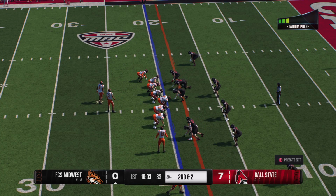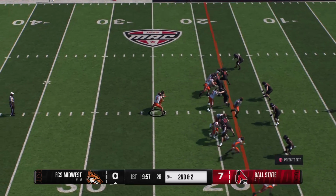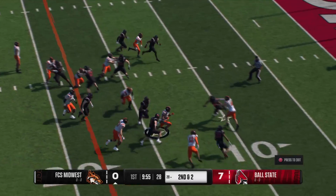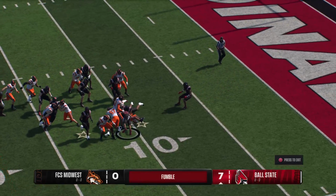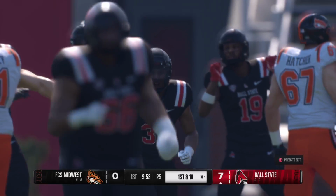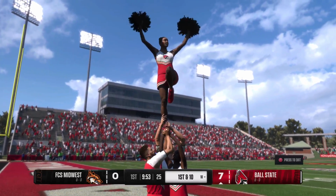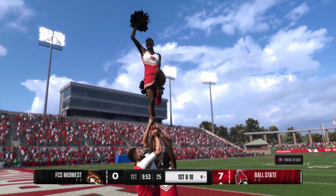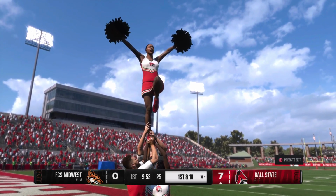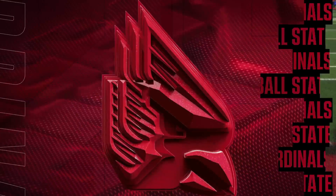At the 20. Second down. From the gun. The running back looking for room. It's a fumble. Defense just cradling that fumble and securing it. Oh, and it's a hit like that that will absolutely light up the sideline, light up the stadium, change the momentum, and help you win a football game, because that hit is what caused that fumble.